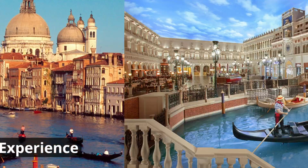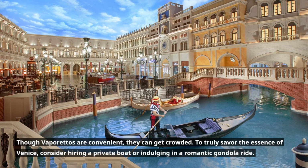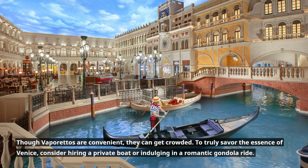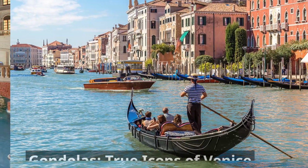Embrace the Venetian experience. Though vaporettos are convenient, they can get crowded. To truly savor the essence of Venice, consider hiring a private boat or indulging in a romantic gondola ride.